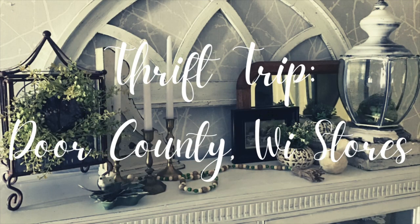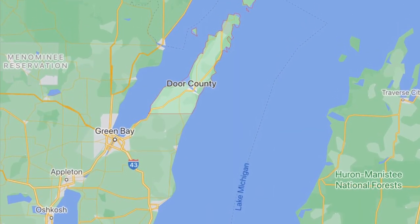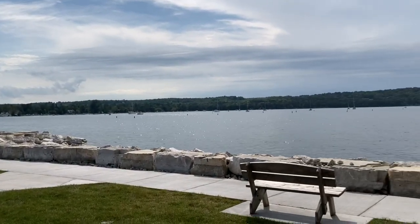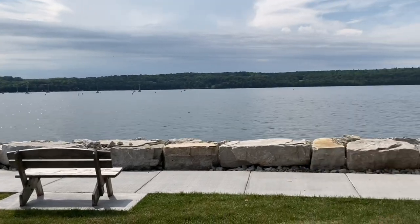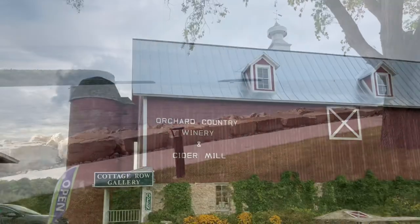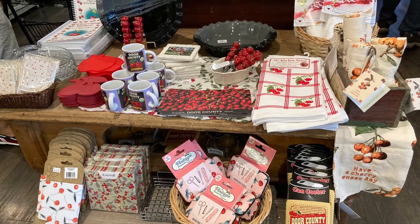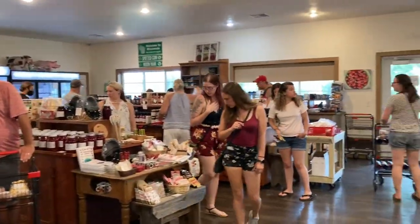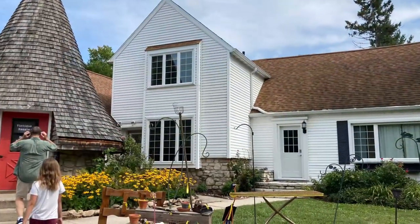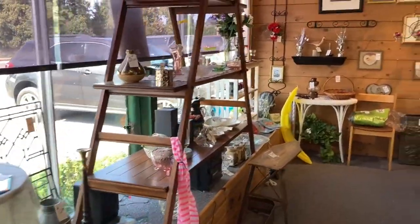Recently, I was lucky enough to visit Door County, Wisconsin. If you're from the Midwest, you know about Door County. But for those of you who don't, it's located on the peninsula between Green Bay and Lake Michigan. Even though its land mass is under 500 square miles, it contains 5 state parks and over 300 miles of shoreline. It is famous for its cherry and apple orchards, vineyards, art galleries, antique malls, and yes, you guessed it, thrift shops. I made the most of my one afternoon in Door County.